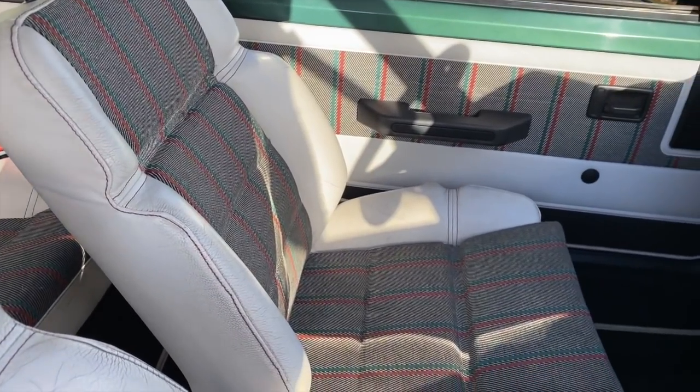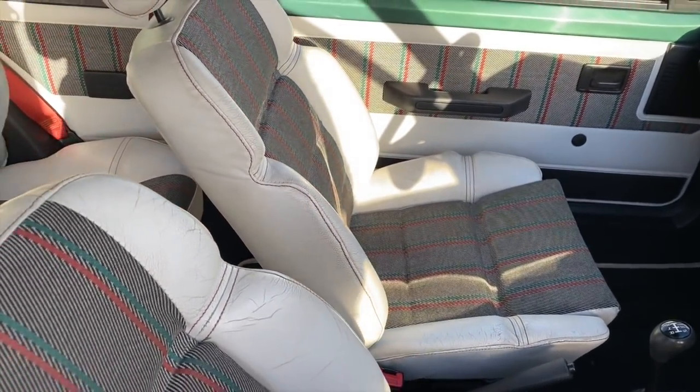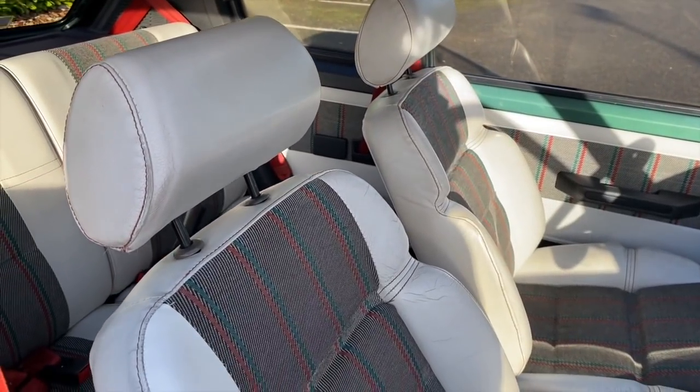Suspension is independent to the front using McPherson struts with anti-roll bar and hydraulic shock absorbers, and to the rear it's independent of course. It uses trailing arms with torsion bars and of course that anti-roll bar in there as well.